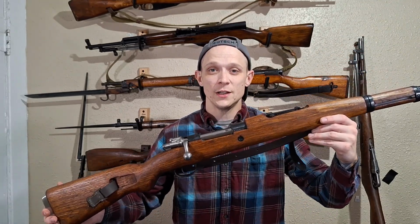Now, these are Kar 98 patterned Mausers, and they were made on German machinery. We're not going to get too much into history today, but it is worth saying that the Germans passed on the machinery to Yugoslavia after the war, and the original M48 will be made from 1950 to 1953. About 220 to 230,000 would be made. Altogether, the M48 would be produced until 1965, and between the A variant and B variant, there would be about 1.2 million made in total.